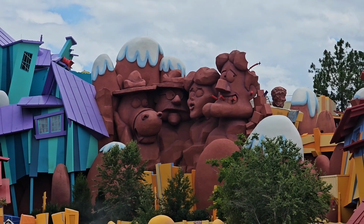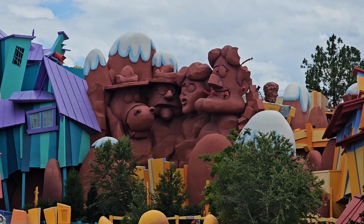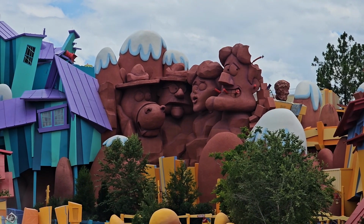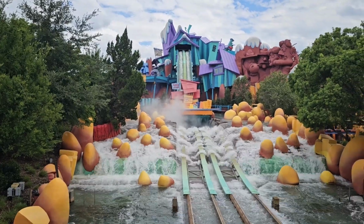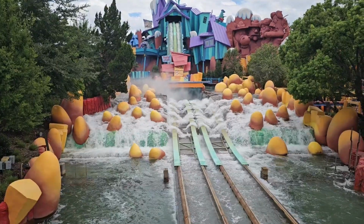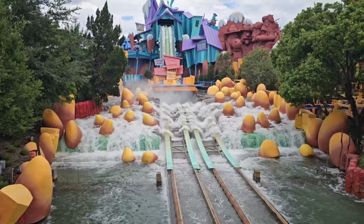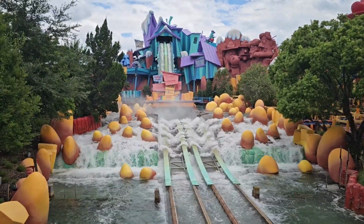Take a look at that, the Toon Lagoon's Mount Rushmore. That guy's got dynamite in his mouth. And they all look worried, as they should. Dynamite in your mouth, that's kind of scary. And this, of course, is the big finale to the ride. I think I've only ridden this once or twice. I don't know if this is the finale or the start, to be honest with you.